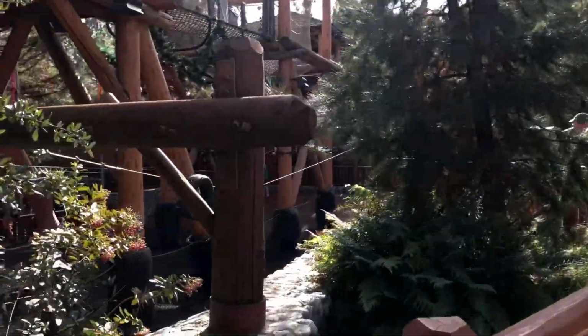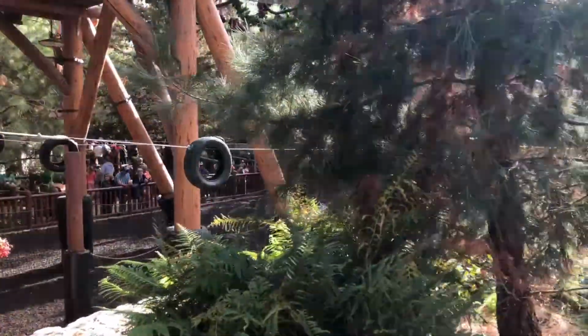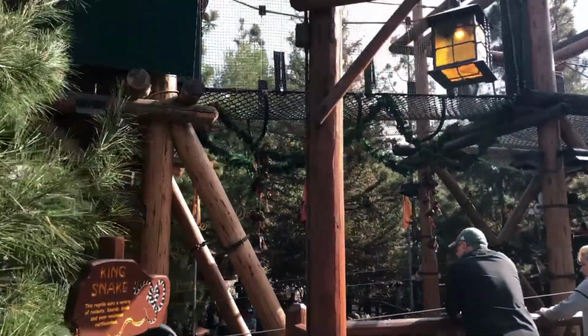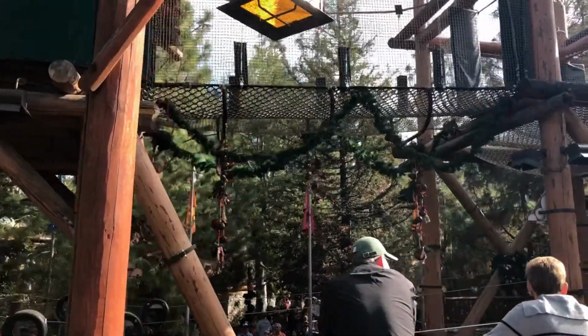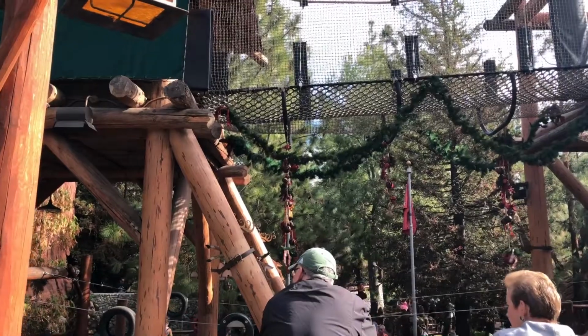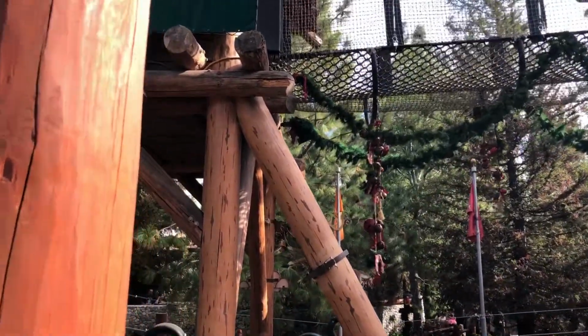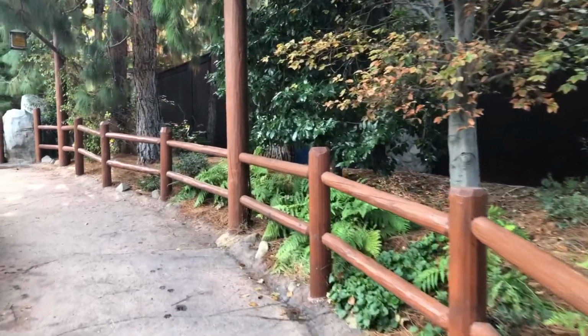Yeah, we'll walk around this way to show you guys. There's a swinging rope, kind of like a zip line almost. This bridge up top, like a cool net rope bridge type thing. Oh, that's right. So you guys see those hanging down from the rope bridges, the jingle bells, and that makes up the Jingle Bridge. The other thing I like about this is just how quiet it is.